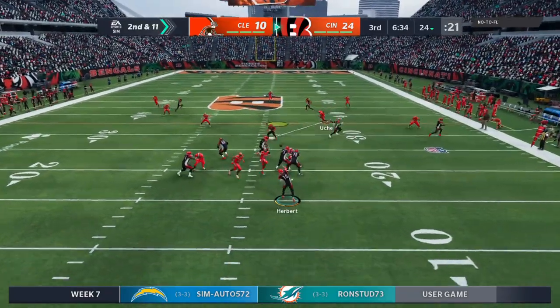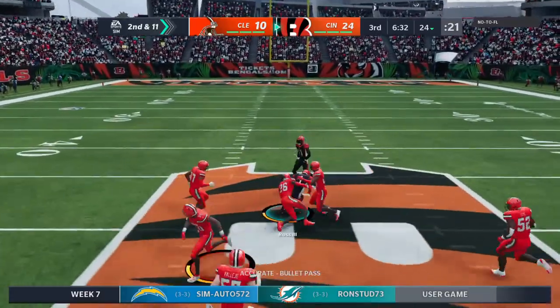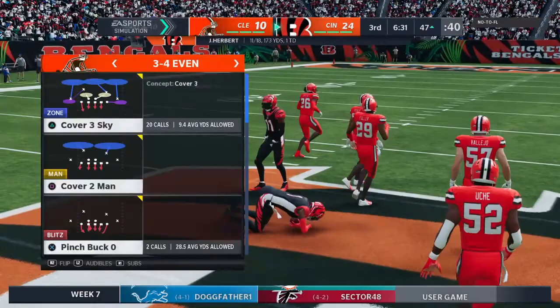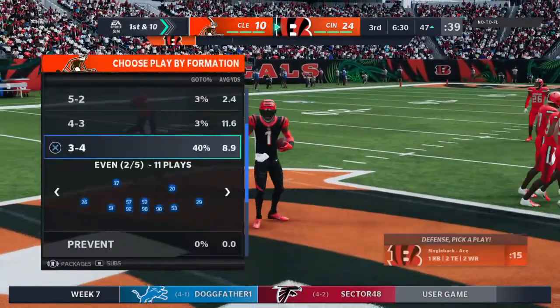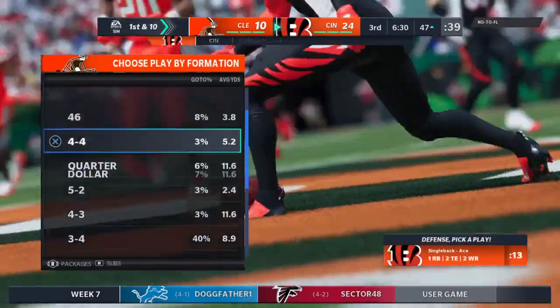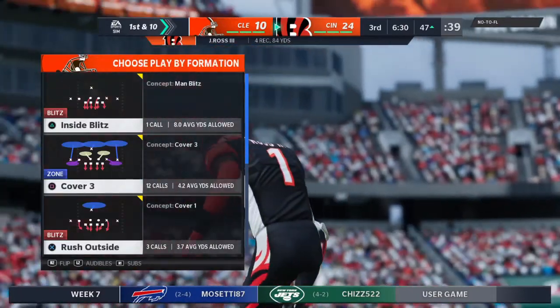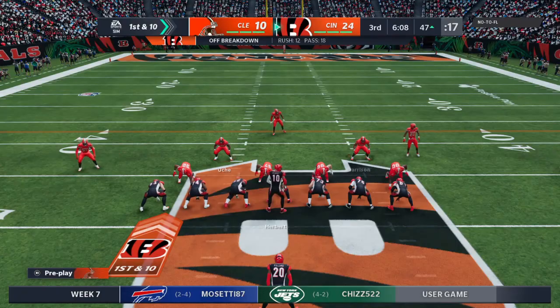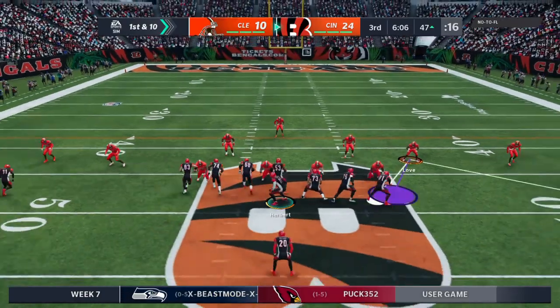Justin Herbert looking to pass. Open man is Ross, complete. And he'll be taken down, but not before they work it across midfield. A gain of 28 yards there and give him a first down. So a 1st and 10 upcoming from Browns territory now at the 47.